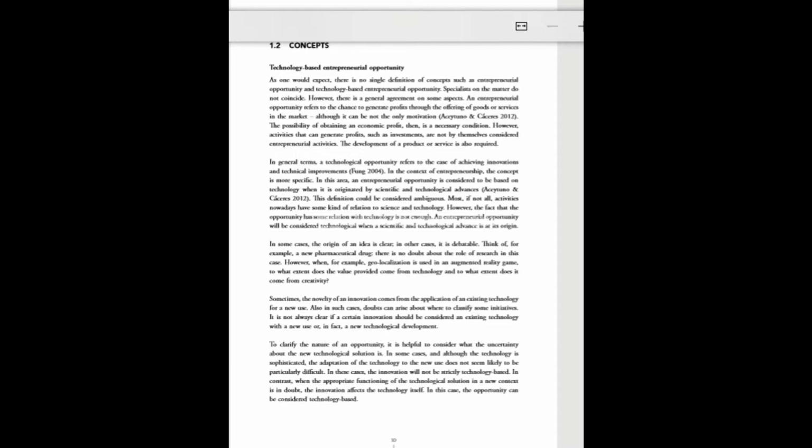In general terms, a technological opportunity refers to the case of achieving innovations and technical improvements. In the context of entrepreneurship, the concept is more specific. In this area, an entrepreneurial opportunity is considered to be based on technology when it is originated by scientific and technological advances. This definition could be considered ambiguous. Most, if not all, activities nowadays have some kind of relation to science and technology. However, the fact that the opportunity has some relation with technology is not enough. An entrepreneurial opportunity will be considered technological when a scientific and technological advance is at its origin.